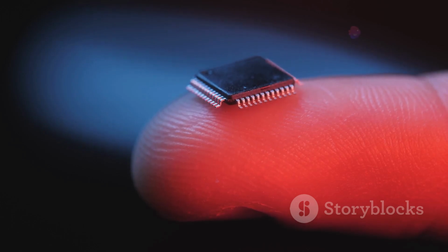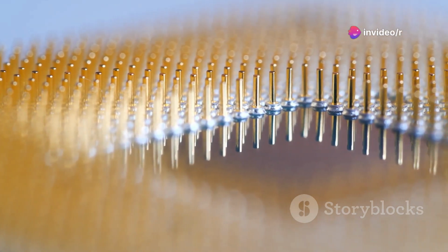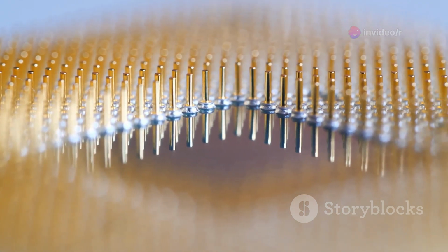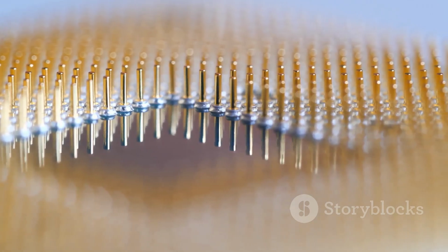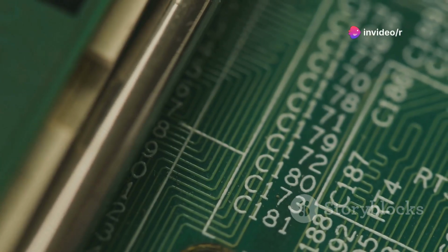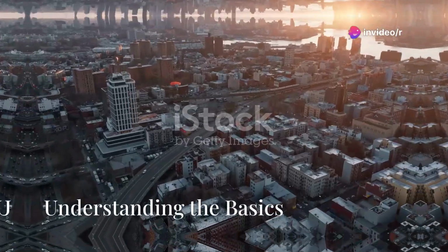From the moment you wake up to the time you go to sleep, you're interacting with devices powered by these incredible inventions. Your alarm clock, your coffee maker, your fitness tracker, and even your television all rely on microchips. They have become an integral part of our daily routines, seamlessly blending into our lives and making everything more efficient and enjoyable.